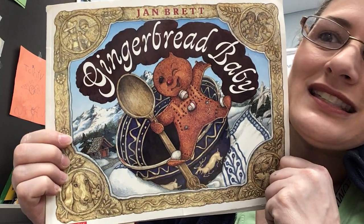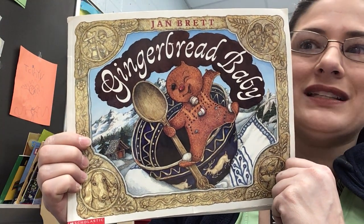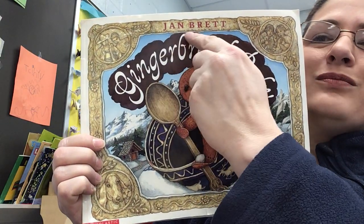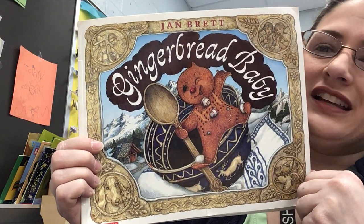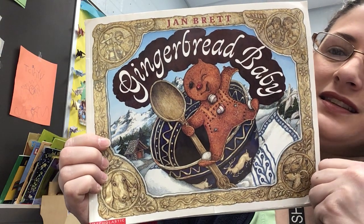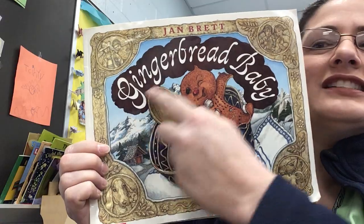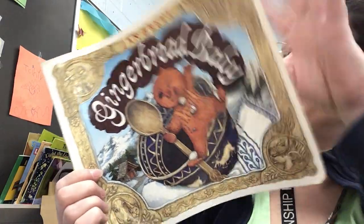This book has little sneaky peeks. That must mean this book is written and illustrated by Jan Brett, because she likes to give us little sneaky peeks so we know what's coming. Let's see what happens to Gingerbread Baby.